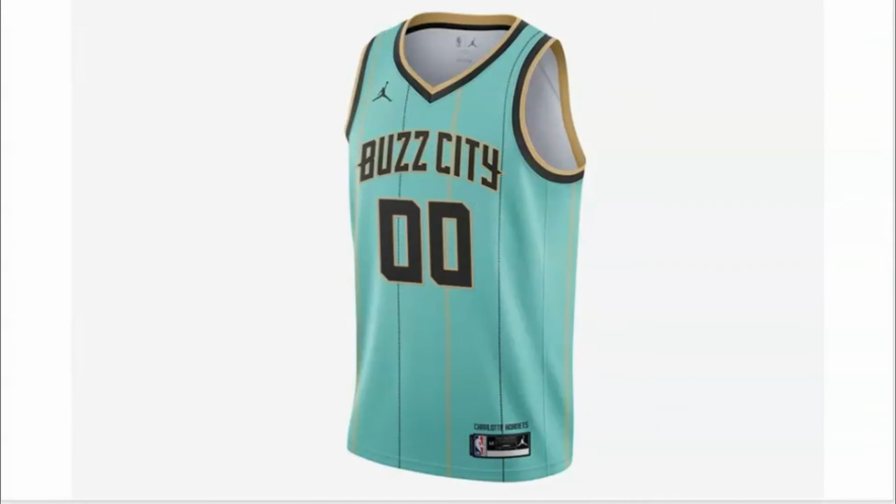So next we have the Charlotte Hornets jersey, and I'm not exactly sure how I feel about it. I think I do like the mint color that they're going for, and obviously, it's a tribute to the U.S.